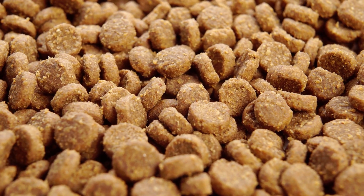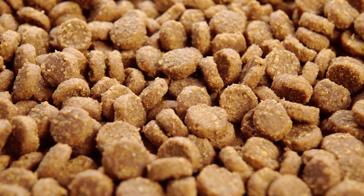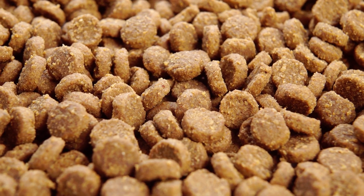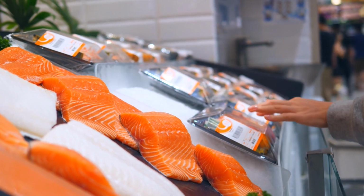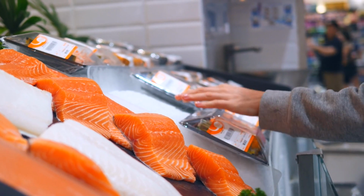To prevent iron deficiency, feed your cat a well-balanced, high-quality diet that includes animal-based protein, particularly liver, which is rich in iron. Omega-3 fatty acids deficiency, supporting skin, coat, and joints.